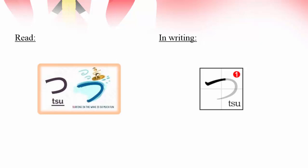In writing, watch carefully. This letter slightly goes down or goes sideways, then it rounds up. The end point of the stroke is inside of the starting point a bit.